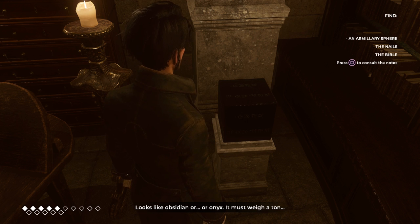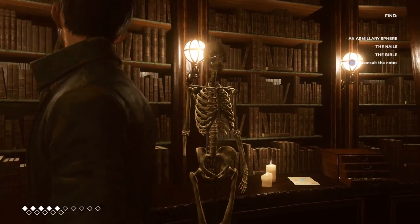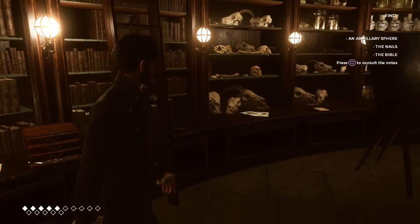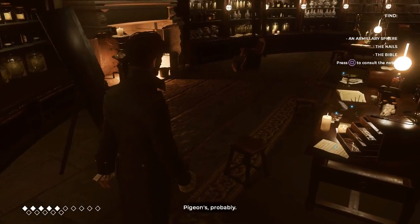Looks like obsidian or onyx. It must weigh a ton. What on earth could that be? Right, and this is the man who designed the lock, Gustav, with a missing hand. How fantastic's that? See? Gustav, master architect of locks. Feathers. Pigeons, probably.